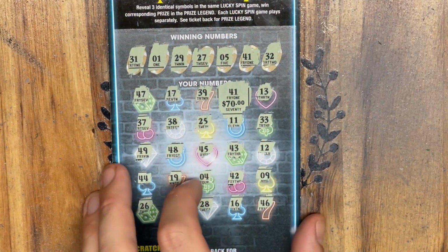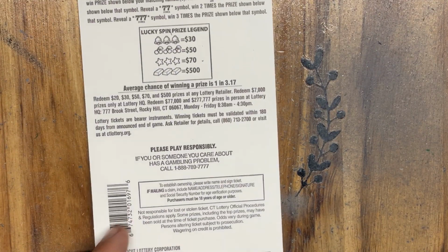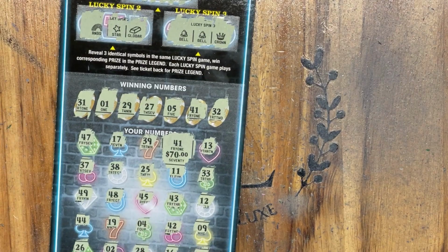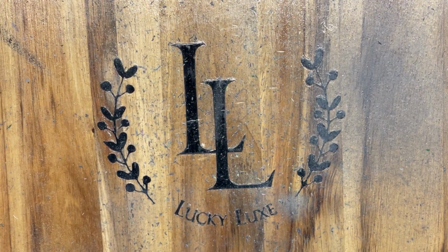Fantastic. That's the biggest win you can find in the pack, because there is no $100 winner. It's a $70 winner on these tickets. Beautiful. 70 plus 30. We are at a profit session already, and we still have 3 big tickets to go.